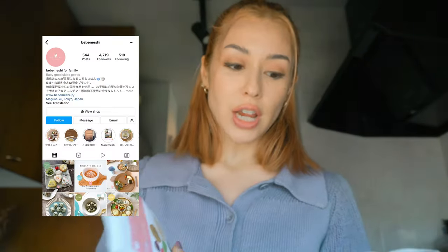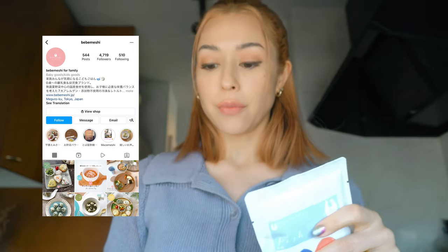When I'm super busy and I have shows or recordings and I just have zero time in the morning, I always rely on these packs. They're baby food by Bebemeshi. It's a Japanese brand. Very honest and healthy, naturally produced. No preservatives, really tasty baby food, actually. I've tried it.